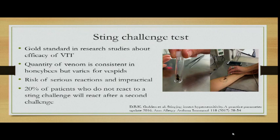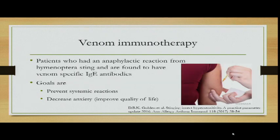So if the patient tells you that they have a history consistent with a systemic reaction, then they have another sting which caused no reaction, anyway, we need to evaluate them because they are still at risk of having a severe reaction later in life. So that risk never disappears, basically.